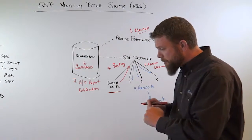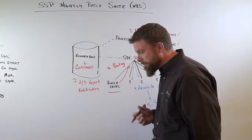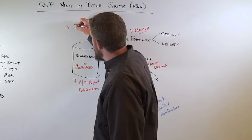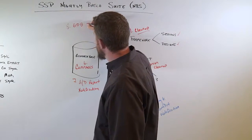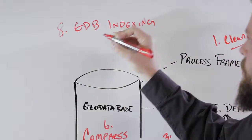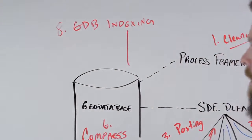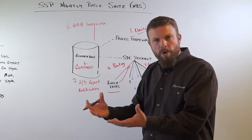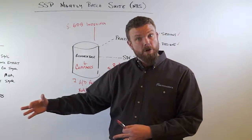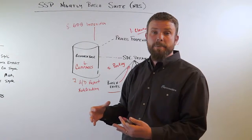Now we've got the database in good shape, let's move on to a little bit more performance. Our number eight up here is going to be a geodatabase indexing. So this is a combination of a geodatabase task along with your basic Oracle or SQL Server indexing. When you do this compress, we're moving a lot of data around in the geodatabase from those A and D tables to the base tables.